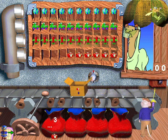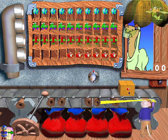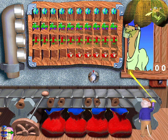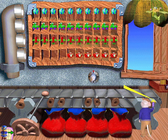Feed me some toys. I'm hungry. Give me. Thank you. That's exactly what I wanted. Here's your money. Count with me. 1, 2, 3, 4. You're doing a great job. Here comes the next customer.